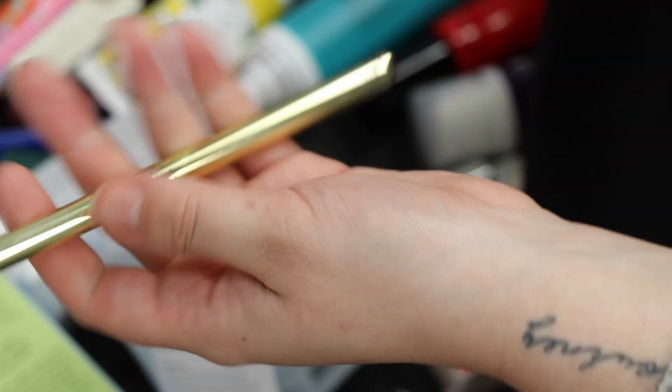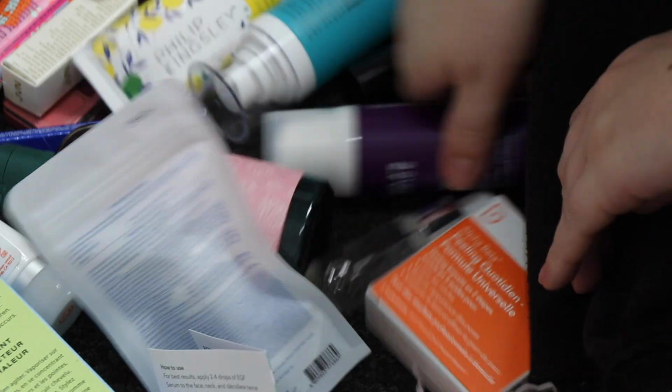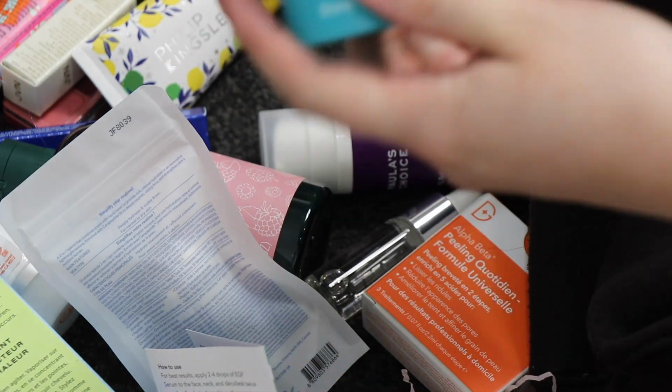Anyway, I can't pronounce this brand, but it's the Spur Stick in Buck. For, I think it's a lip liner, isn't it? Yeah, suede lip liner. Okay. Cute. Lucky it's a nice shade. But yeah, when I unboxed that in my video, I could not get that to twist up, so I don't know what just happened, but anyway.